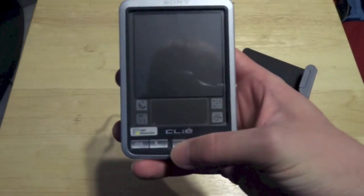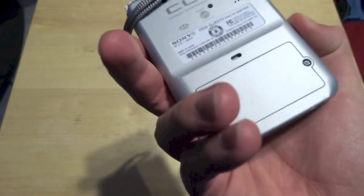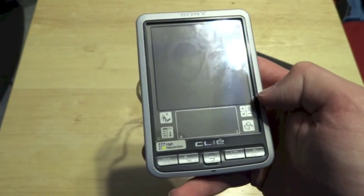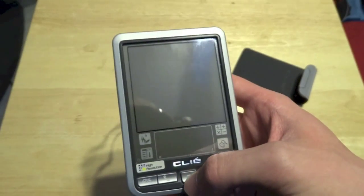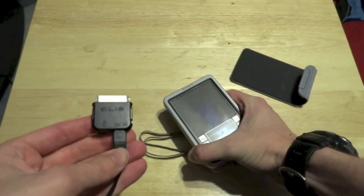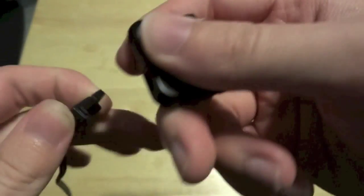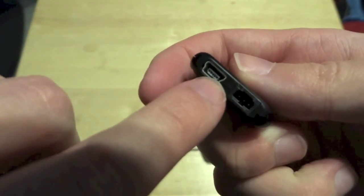So let's turn this on. It doesn't hold a charge for some reason. I think I need a new battery because there is a battery in here. And if any of you guys know where I can get a PDA battery, especially for this line, please let me know. So with this $15 purchase, it came with this charger, which is, I think, micro USB? No. So, oh, there's a mini USB over there.